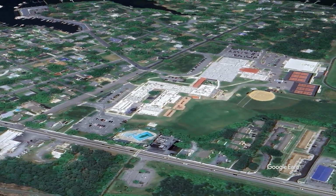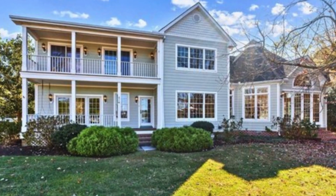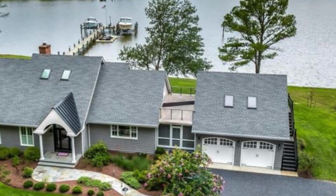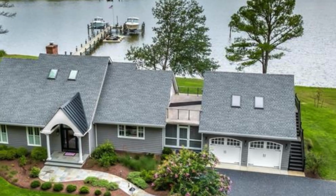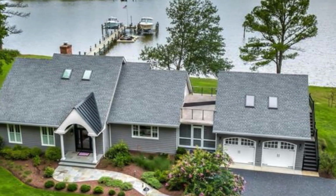All right, now let's talk real estate. This is where it gets a little tricky because St. Michael's is super popular, and that means prices can be a bit higher than other spots on the Eastern Shore. The median home price here is around $650,000, and waterfront homes can go way up from there. But if you don't need to be right on the water, you can still find cute places for around $400,000 and sometimes less if you're lucky.